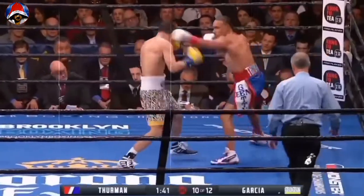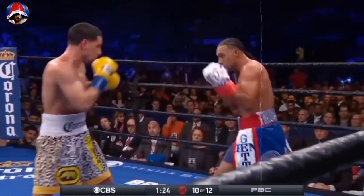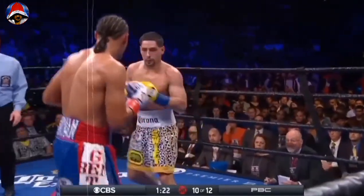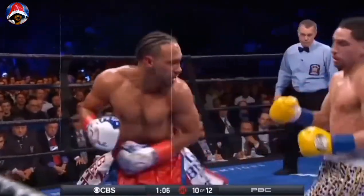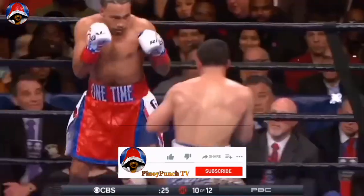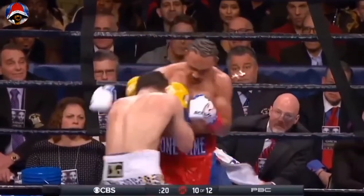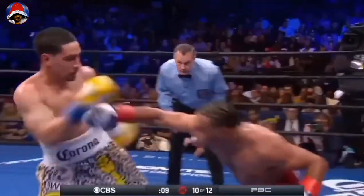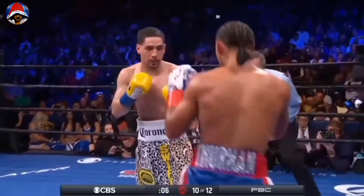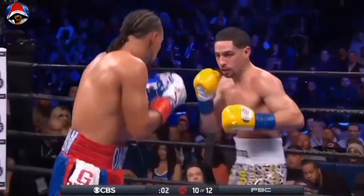The confidence, he's thinking the whole time. He's moving to the left to the body. Stepping to the left or stepping to the right. Good counter right hand by Garcia. I love the concentration. Lean left hook, right uppercut. We are headed to the championship rounds in this, the 10th welterweight title unification fight in history.